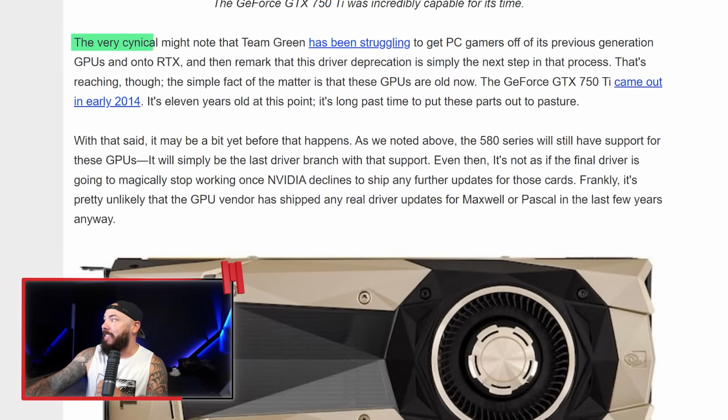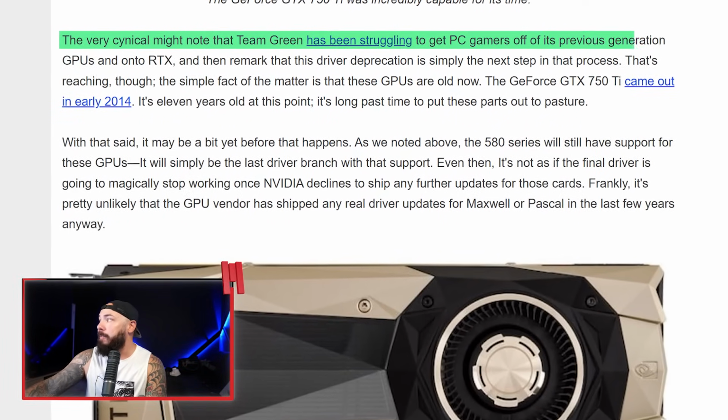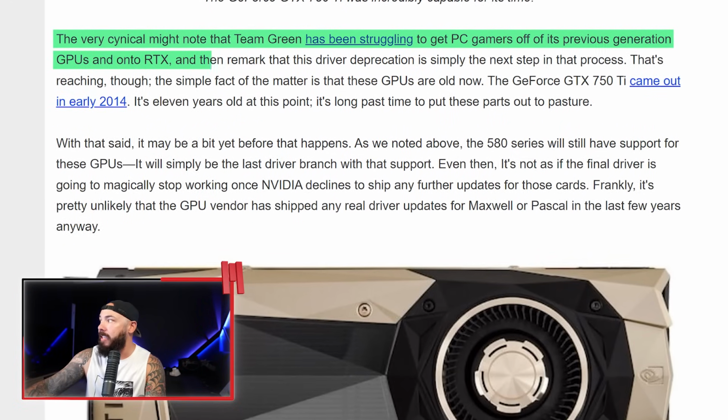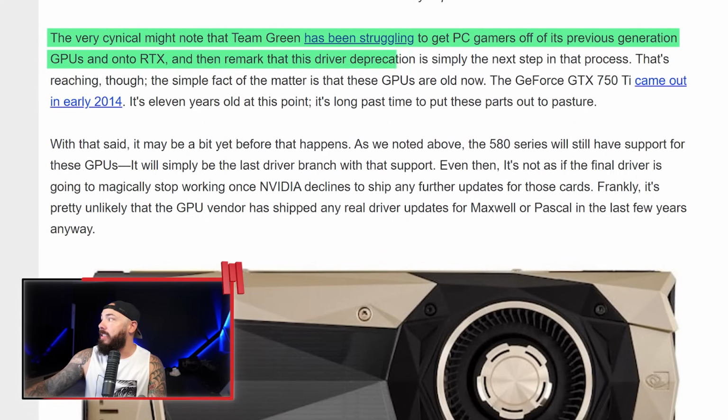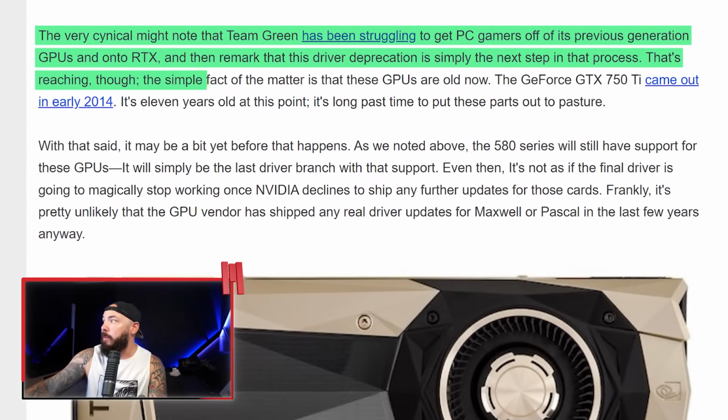Now, this is something that I've seen people express quite a bit. I'm curious if you share the same view on this. The very cynical might note that Team Green has been struggling to get PC gamers off of its previous gen GPUs and onto RTX, and then remark that this driver deprecation is simply the next step in the process. That's reaching, though. The simple fact of the matter is these GPUs are old now. They've been out for quite a while, so there's a few different takes that you can have on this. I think both are honestly valid. I mean, now you've even got integrated GPUs that can outdo a 1060 at this point. So yeah, it's been a while.